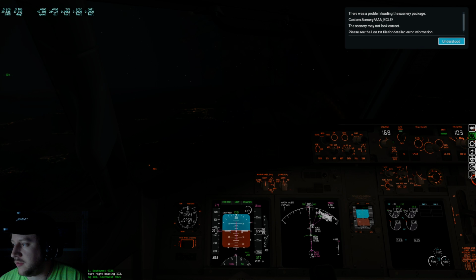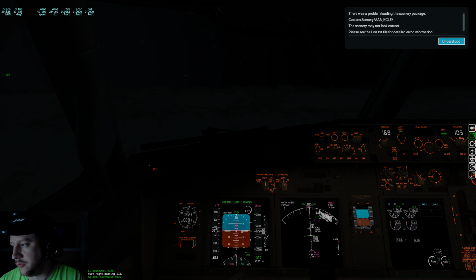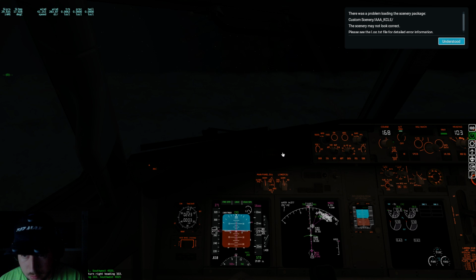Descent checklist: passenger signs are on, landing altitude set, arrival procedure is completed, recall good. Auto brakes are set for landing. Speeds are set for approach and minimums are set. Descent checklist completed.